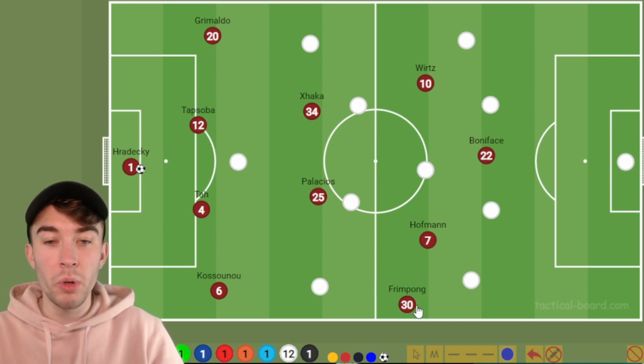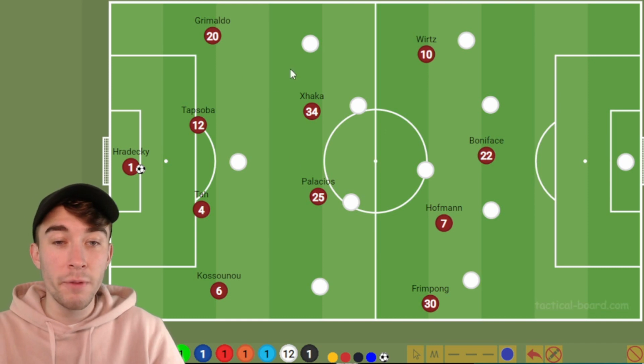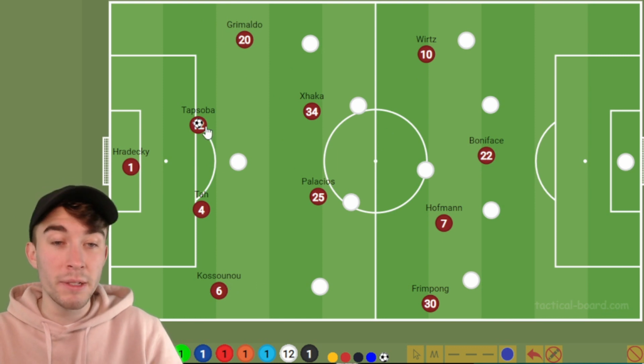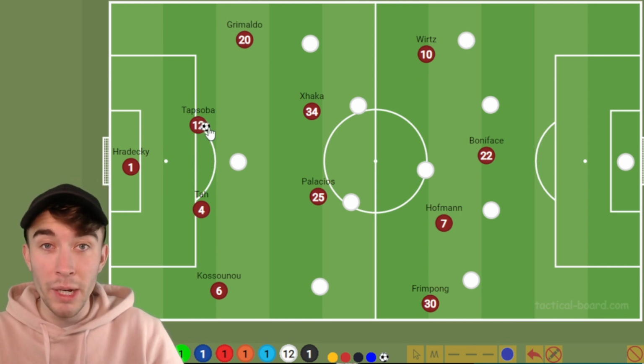When this happens, Frimpong will then push a little bit higher, as will Hofmann, and we can see this becomes a 4-2-4 shape, allowing Bayer Leverkusen to regularly overload teams in these deeper areas, with 6 players plus the goalkeeper, allowing them to play the ball out from the back.